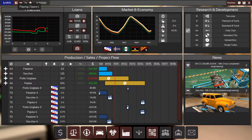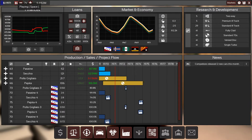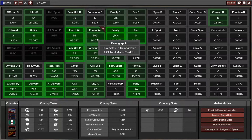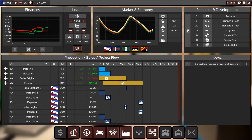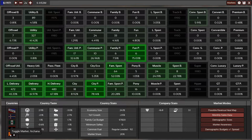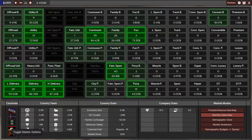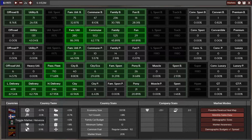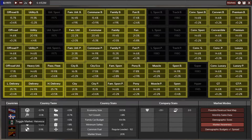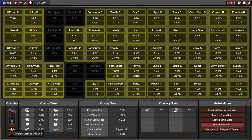Let's climb back out of this hole. And let's take a look. Sales wise, we can do more light delivery. We can do more commuter. Secchio's in the family category, doing well. Archana is still building up. Or Deluha. At Vezia, still building up. And Gosmea, we're not in yet. Yeah, and they're building familiarity in the markets.